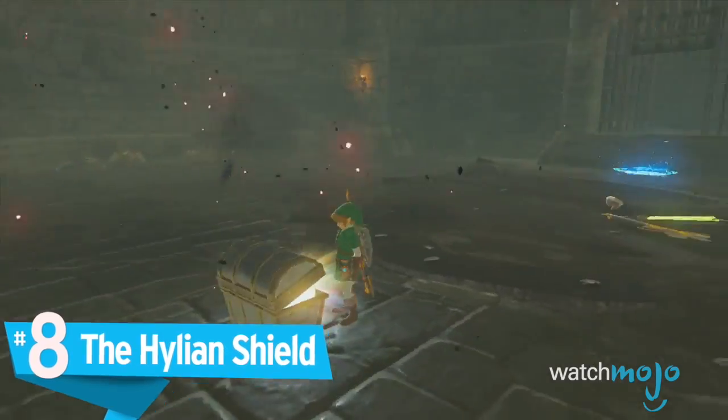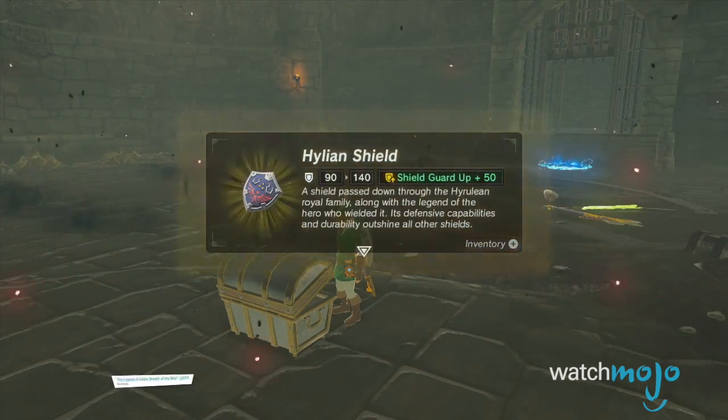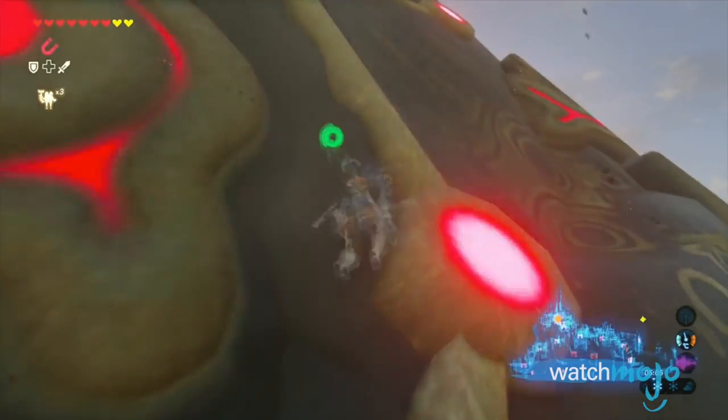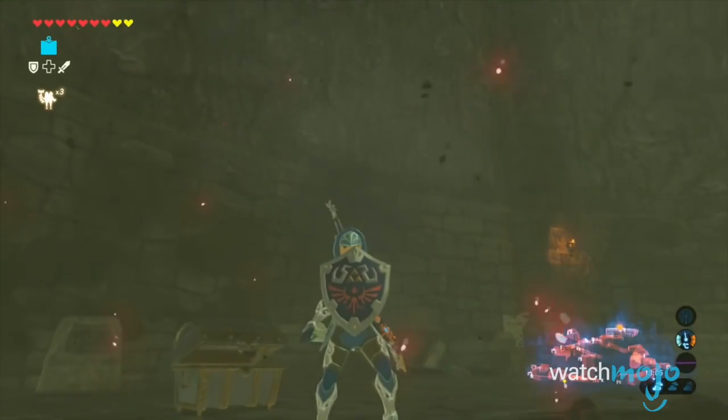Number 8, the Hylian Shield. Buried deep in the bowels of Hyrule Castle is this special shield that longtime Zelda fans will instantly recognize as Link's defensive armament of choice in Ocarina of Time and many other games in the series.